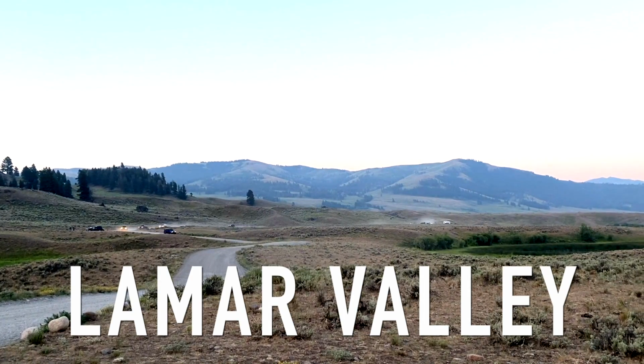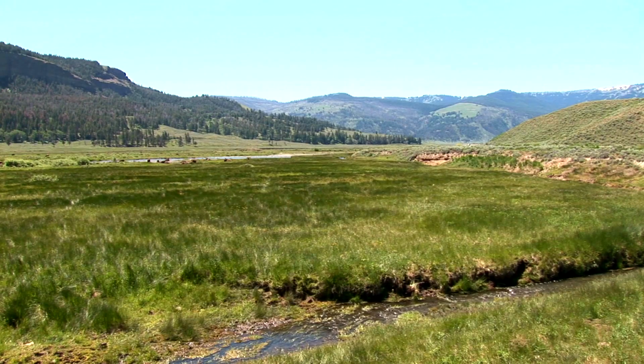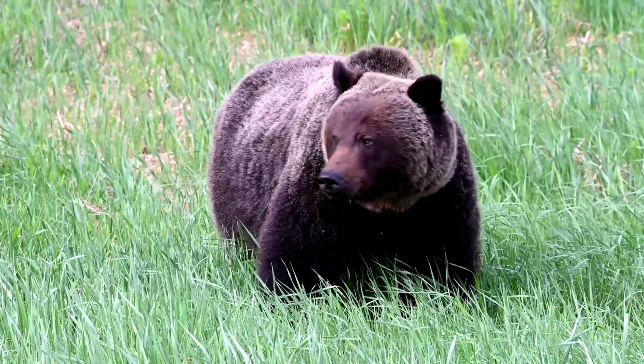Cooke City-Silvergate literally borders the northeast entrance to Yellowstone. Driving through this entrance puts us in the famed Lamar Valley. Lamar Valley is one of the best places to see wildlife in the lower 48 states. As such, it has been referred to as the American Serengeti.